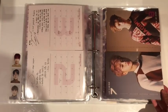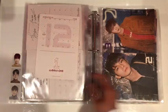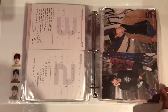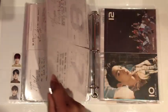So I'm currently flipping through postcards. I'm not going to keep collecting these postcards because they're a bit annoying to collect and people aren't really selling them, so I'll just keep the ones that I have for now.